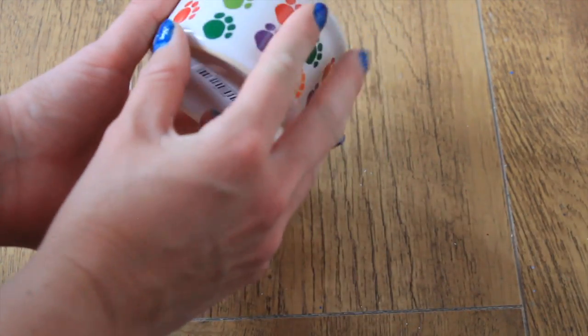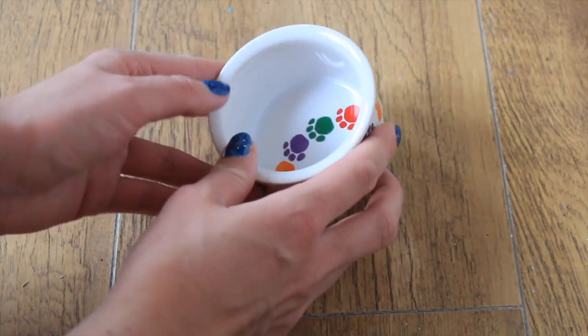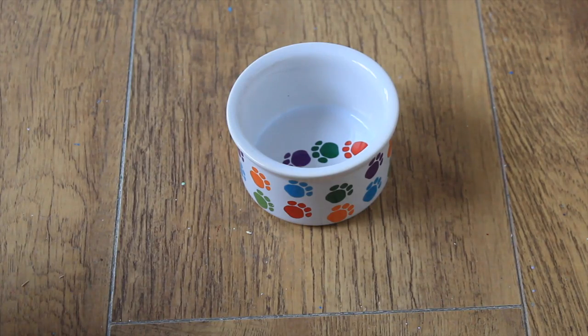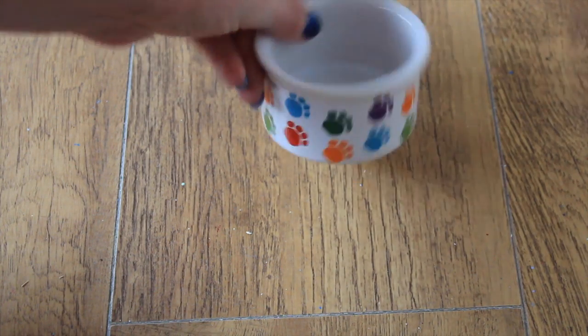It's just a white dish, bit of a lip on it with lots of different colourful adorable paw prints and a few paw prints in the middle. Really great for smaller animals like it's meant to be for, like hamsters, gerbils, mice, rats, degus, that kind of thing. But you know, great for one guinea pig for an emergency vet trip, especially for £1. I think that's really cute.